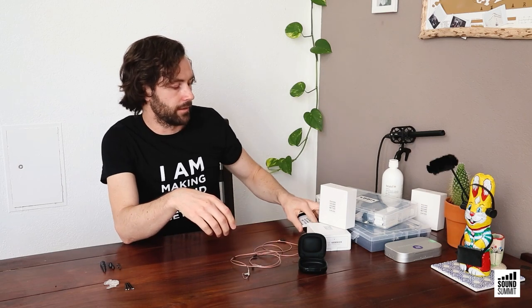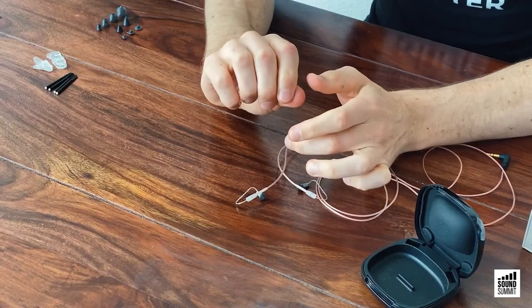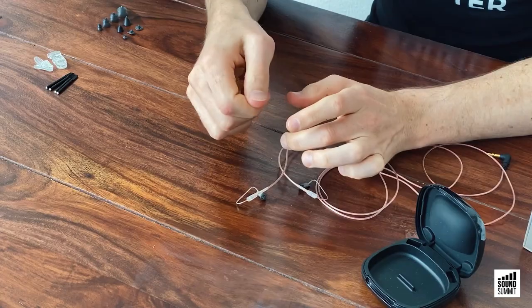And what I would suggest is whatever you're plugging it into, whether it be one of these, whether it be a wireless IFB receiver, you turn it down, plug in, and then bring it up to level. I mean, that's something that should be standard practice with headphones anyway, IEM, IFB, or otherwise. So, let's talk about the ear tips.